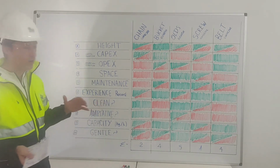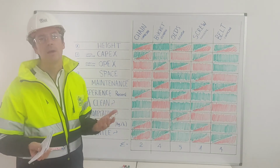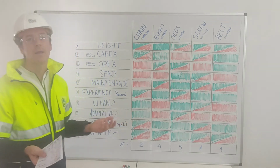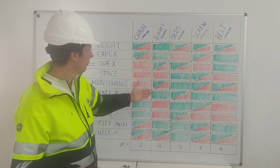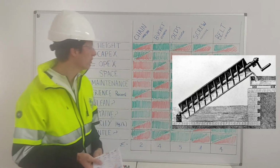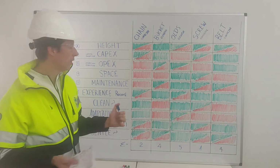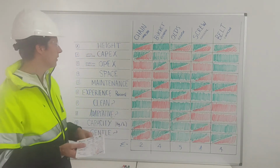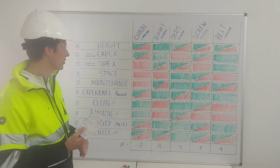When it comes to experience, we are talking here about for how long have these systems been working, been existing, and been applied to the industry. And definitely, of course, the three most classical systems are bucket elevator, screw, and belt conveyor. So this is nothing to say here. They are very well known. There's a lot of user cases, history, success stories, and so on.